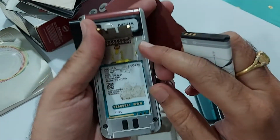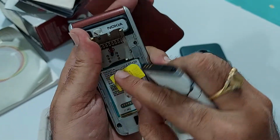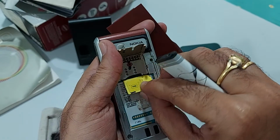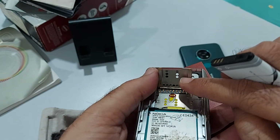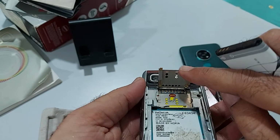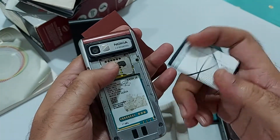This is SIM card tray here. So old SIM card lying inside. It's easy to insert full SIM. You have to insert like this. This is a micro SD card, not micro SD card exactly. This is somewhat big SD card used to come in those days. It can be expandable up to 32 GB.